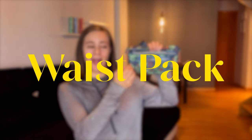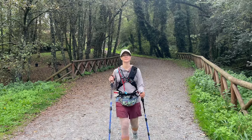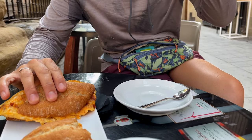Ta-da! This is a 2-liter REI waste bag. I like this one a lot because it's very flat to my body. Most of the time I'm hiking with it on my waist, but I found if it was really hot, I preferred to put it in the side pocket of my bag or in my backpack, and then take this out when I got to a stop or a town, because all my valuables were in this bag, which meant it was on my person at all times.